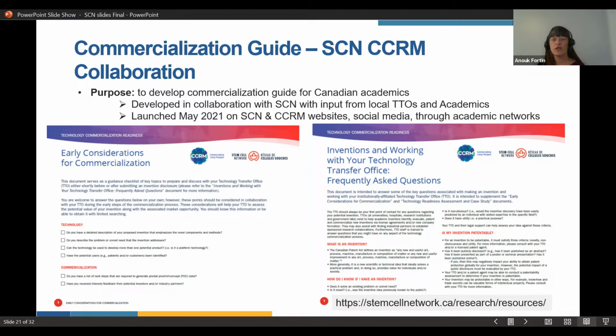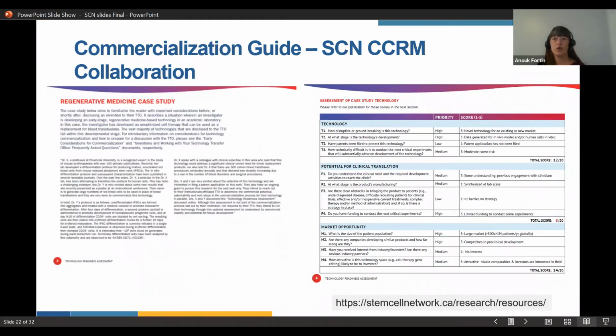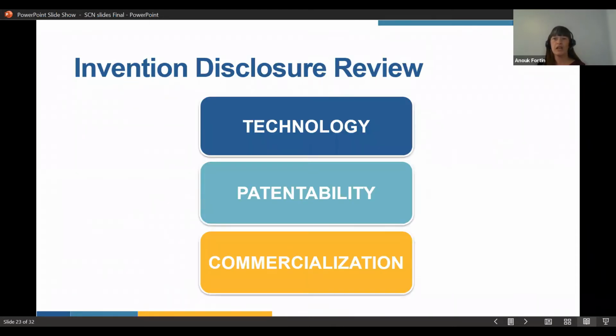So this is one of the documents, and if you go to the next slide, there's another document which is a little case study. So that can give you an idea of the type of information you should put together and the type of things you need to think about. It's also helpful in a case where you should be the one commercializing the invention.